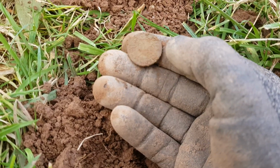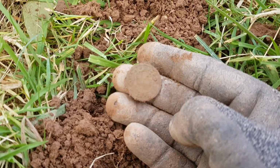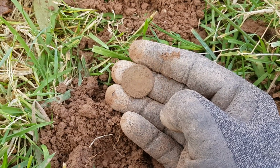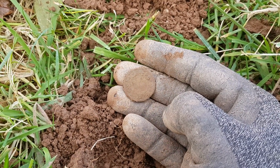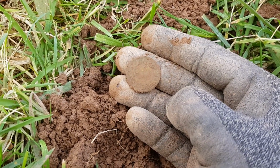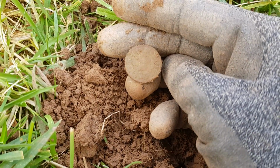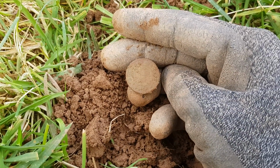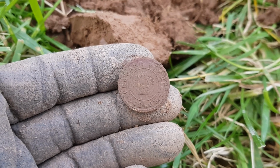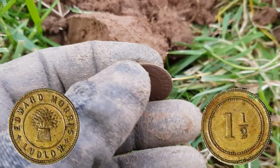Well, I'm not going to rub it too hard. Is that focused? Looks like a bit of detail on there. Just going to give it a light brush and then see what it is. Looks unusual, some sort of token. Oh yeah, it looks like a wheat sheaf on there. Let me give it a quick clean anyway. So there it is. It says Edward Morris Ludlow with a little wheat sheaf in there.